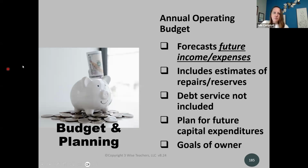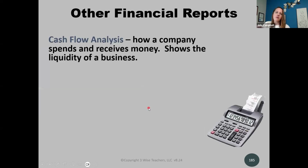Another report that the property manager may do for the owner is the cash flow analysis. This just shows us how liquid our money is. How do we spend money? How do we receive money? What's happening with that cash flow? Again, the owner is the investor, and an investor cares about one thing. What's an investor care about? Their money. They want to see how their money's flowing, how their money's spending, how it's going. And that's one thing that the property manager absolutely can assist the owner with.